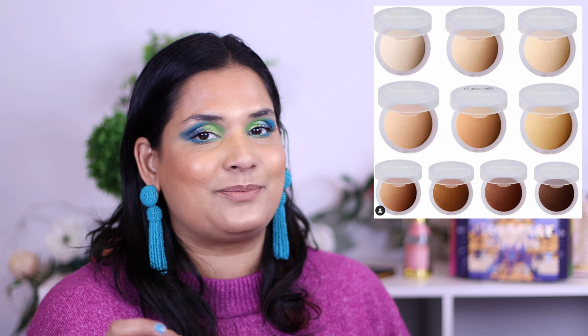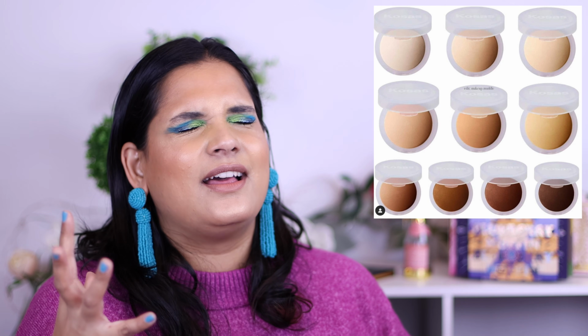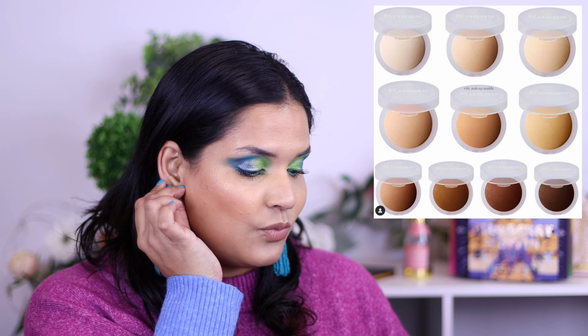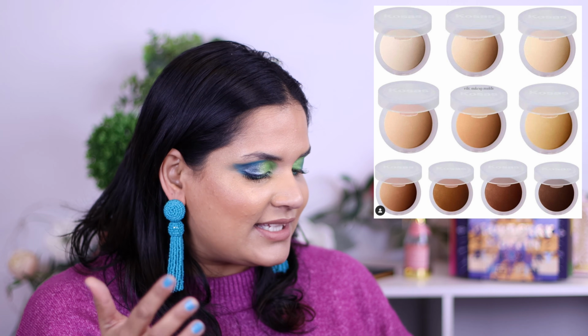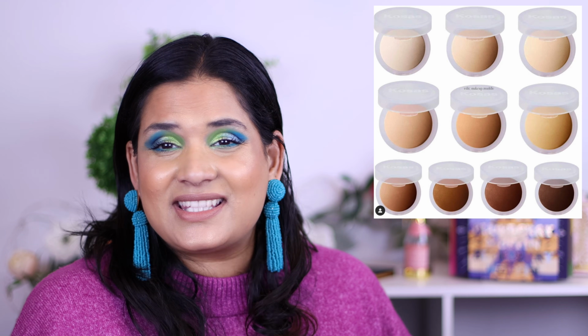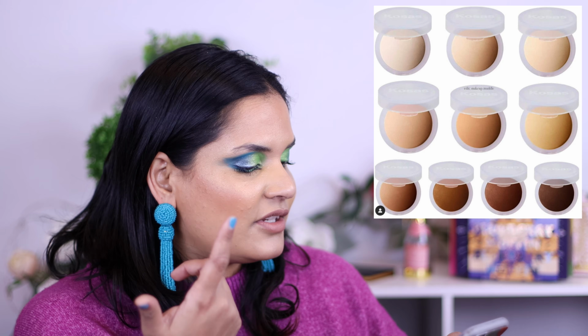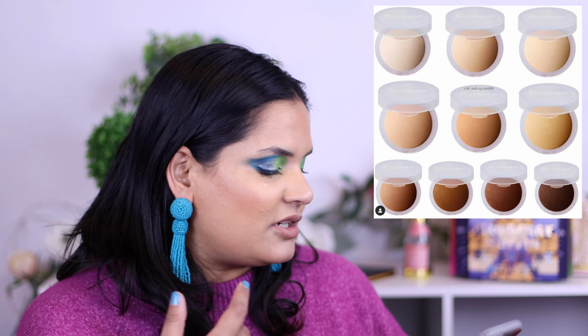I love the COSA's bronzer. And if this setting powder is anything like the bronzer, the texture is so silky and beautiful. I cannot wait. And they have more shades in the setting powder than their bronzers. So maybe you can even use the setting powder as a bronzer. I don't know that that would be an issue because they kind of are the same thing. So the fact that this is pressed, I feel like you could use it for setting. You could use it as a bronzer. You could even probably use this as a blush if you really wanted.